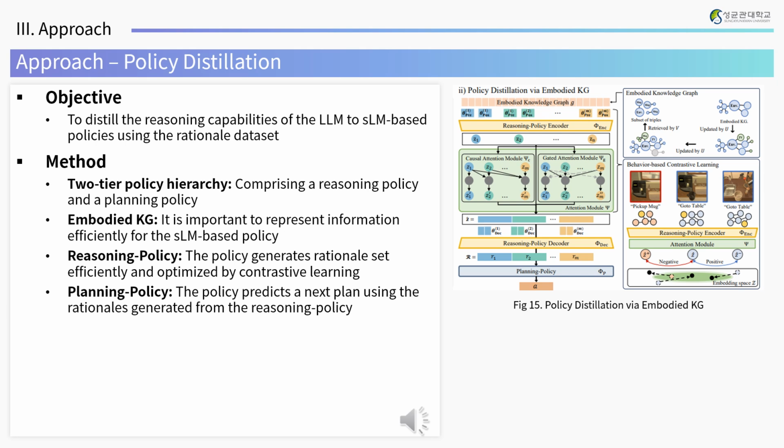Here, the embodied knowledge graph functions as an internal component of the SLM-based policy, holding essential environment details. Since the agent actively interacts with its surroundings and accumulates information relevant to completing tasks, it is crucial to manage this knowledge effectively for prompting the SLM-based policy. The reasoning policy supports multiple rationales in a single-step chain of thought inference by combining prompted attention with an encoder-decoder architecture, all of which is optimized through behavior-based contrastive learning. Lastly, the planning policy uses the rationales produced by the reasoning policy to predict the next plan, enabling the agent to systematically proceed toward its goal.